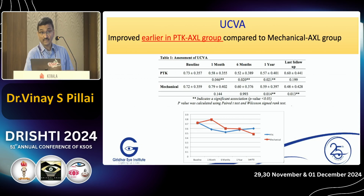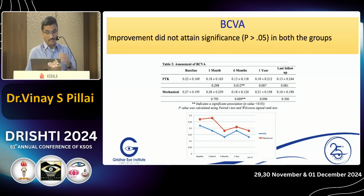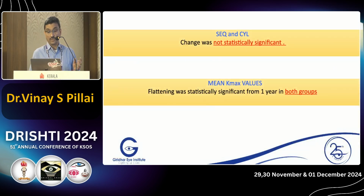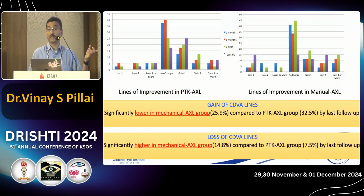Uncorrected vision improved early in the group of patients who underwent PTK. But for the best corrected vision, there was no significant change between the groups. The group which had PTK with cross-linking, compared with mechanical debridement, showed a significant gain in visual acuity compared to the manual debridement. More importantly, the loss of lines was much less in this group compared to mechanical debridement.